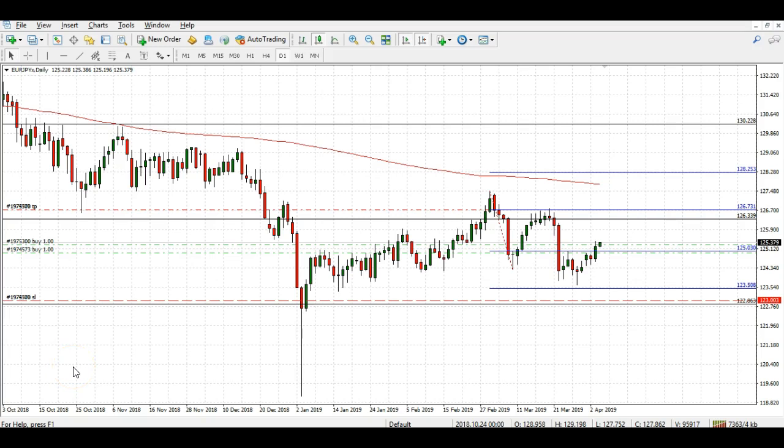Alright guys, we're back. Check this out. Euro Japanese yen. I just increased my position here. I initiated a bullish position just yesterday, when price was breaking. Take a look at this.